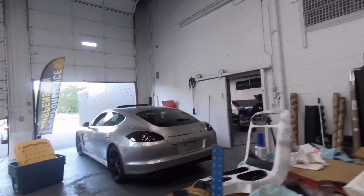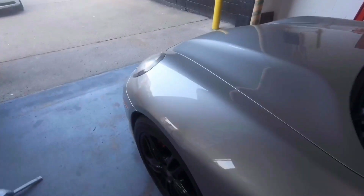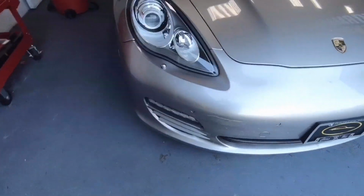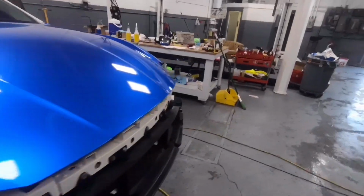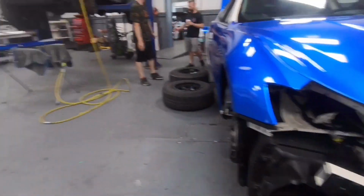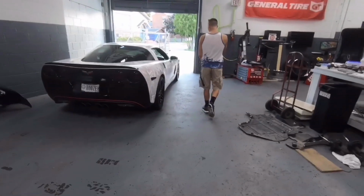This Porsche over here is being wrapped, I believe, candy red. If you saw my last video, you've probably seen this when we were meeting up here too. Damn, I didn't see the front end. Here's that Maserati that they were wrapping blue. Basically, the Porsche in there will probably be getting a similar color, but red. I don't even know what this is. Look at this Corvette over here, wrapped in, like, a snake skin.